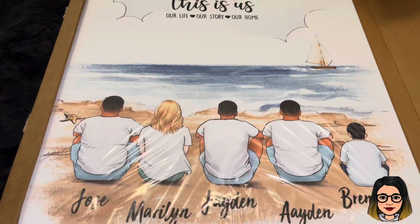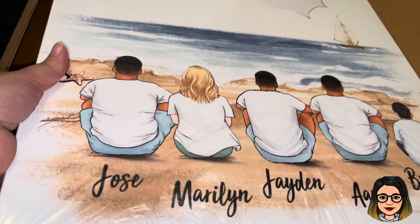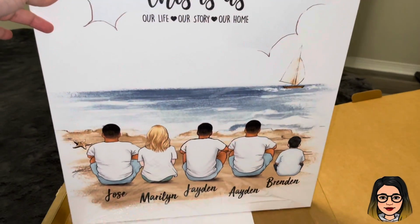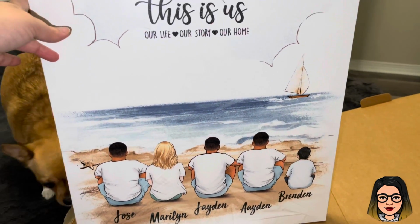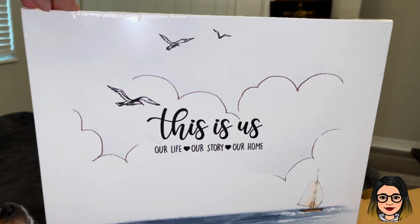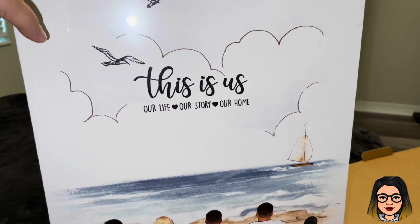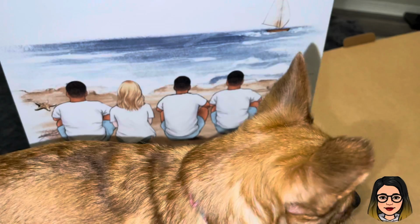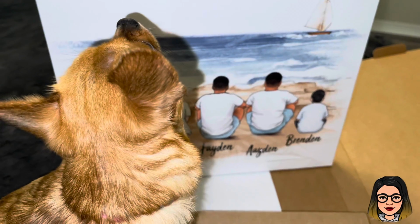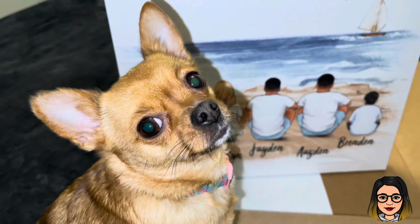And it's super cute. It's a personalized frame. It says, "This is us, our life, our" the entrance to the kitchen. What do you guys think? You like the frame? So yes, guys, you're never too old to set another new goal and make it happen.